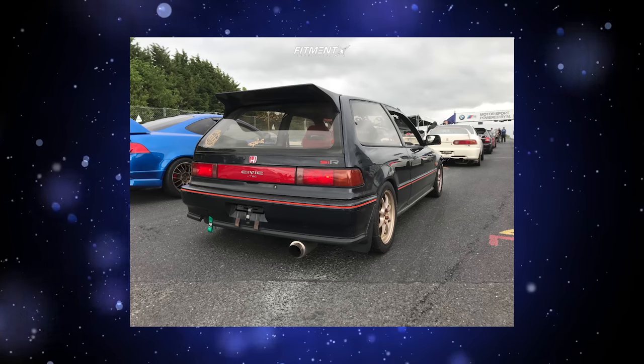This thing looks really good. I love the old school Civics. I especially love that he kept it in the decade that it was supposed to be kept. Everything on it looks like it's from that era. Period correct, which I absolutely love.